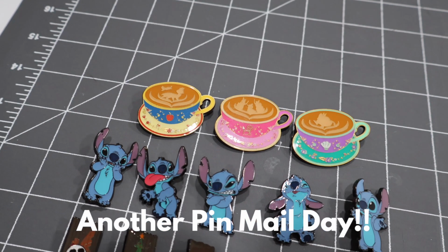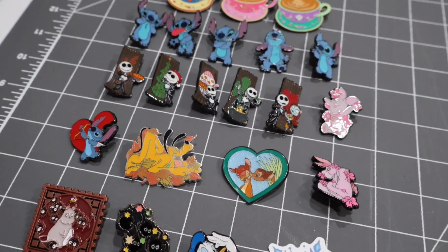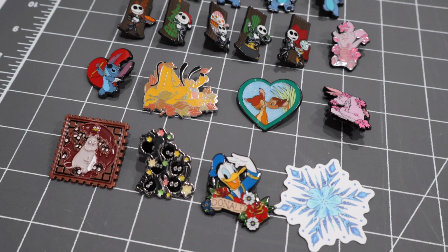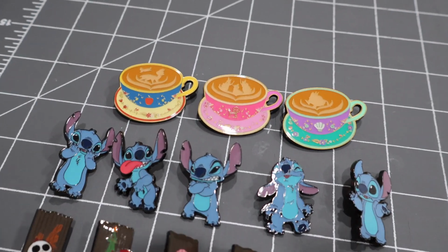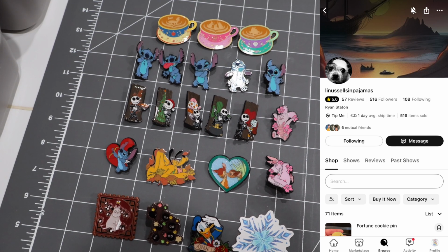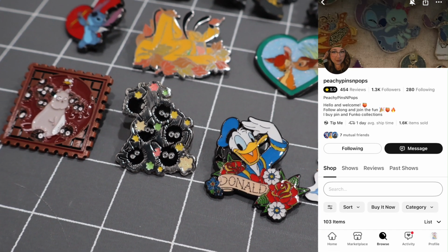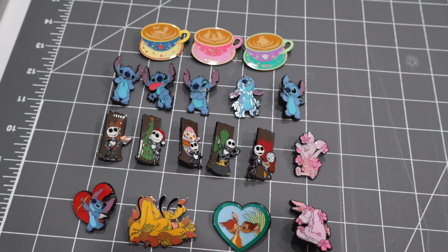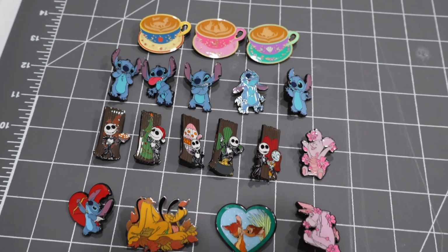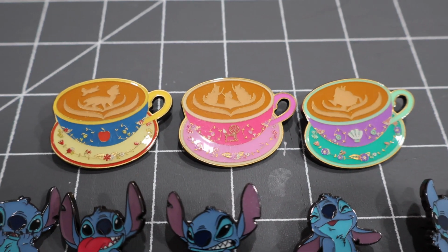Here's my attempt at a fast pin video for this evening. It is my oldest's birthday today, so we've spent the evening celebrating him. So I've already opened my pins and I'm just showing them off to you real quick. The first 4 rows are from Lioness Sells in Pajamas, and then this bottom row is from Peachy Pins and Pops. So these ones from Lioness, I paid $8 for 2 of them, and then the rest were $5. Really fantastic prices. I was able to get 3 more in this latte series.